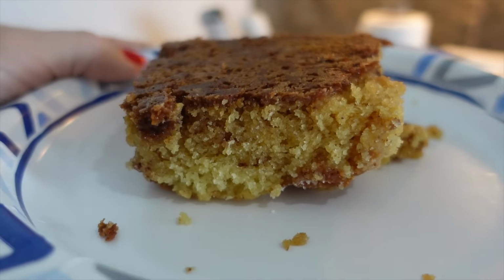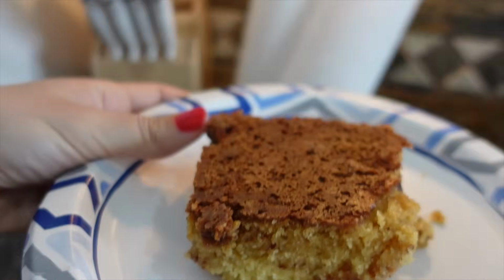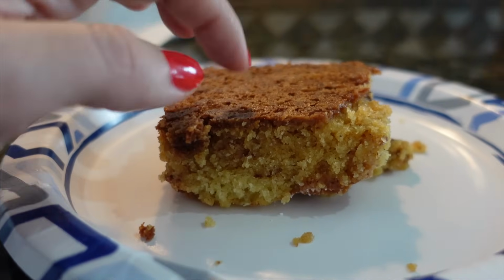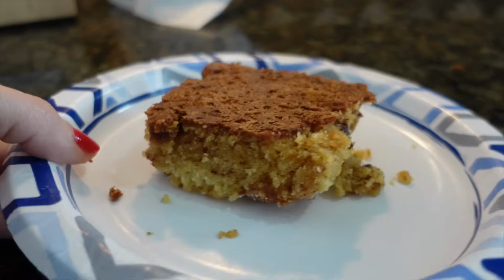So of course it's not shaped like a bundt pan would be, but this is a little bit more what it should look like. See how all the pecans and the brown sugar and stuff kind of gathered on top. Anyway, maybe I'll get a bundt pan and try this again.